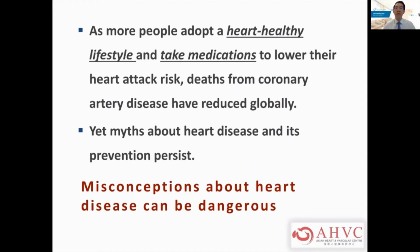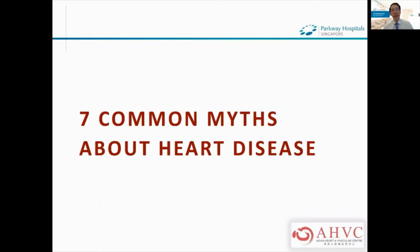As more people around the world, hopefully, adopt a heart-healthy lifestyle and take medication to lower their heart attack risk, deaths from coronary artery disease have reduced globally. Yet, myths about heart disease and its prevention persist, and these misconceptions about heart disease can be very dangerous. So what I would like to talk about is some of the common myths about heart disease.